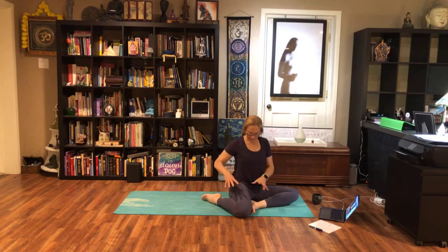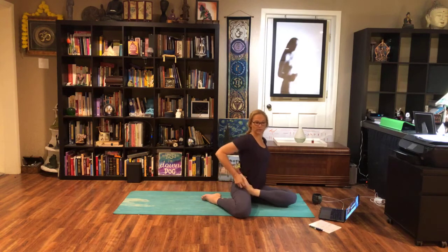Now, I really like the way that this works through the IT band. And some people, they sit here, this isn't a lot of work for them. It depends on if they're running a lot and they're just kind of sitting and waiting. So you're going to add things to it. So from here, you can add your foot to here, if you like. If you want to reach around and grab it, you can.